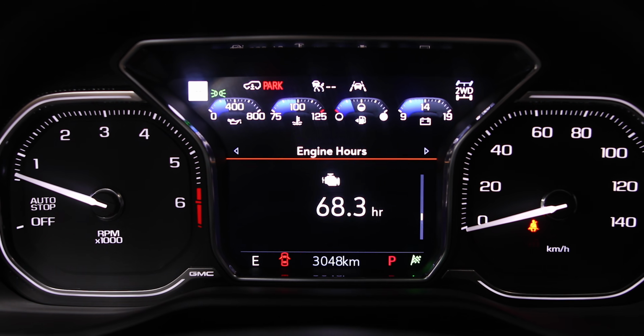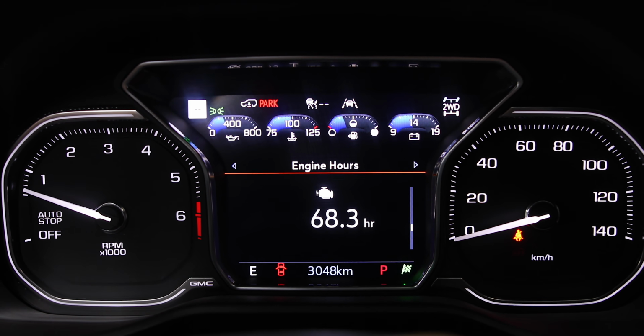Now I have a lot of hate on the cluster, but there's an item on the cluster that I actually enjoy, and that's engine hours. Now you're thinking engine hours? Yes, because this is a workhorse truck, just like other equipment that are measured in hours.